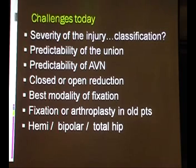So what challenges do we face today in terms of the intracapsular neck femur? The first and foremost is how to grade the severity. The available classifications do not tell you about the severity adequately or even the outcome. Can you predict union? Not really. Can you predict AVN? Not at all. Whether you do a closed reduction or an open reduction, what would be the best modality of fixation to give you a predictable result? Which arthroplasty do you select in old patients? So all these are unanswered questions, and I hope to make things simpler in the next 5 minutes. So please stay awake.